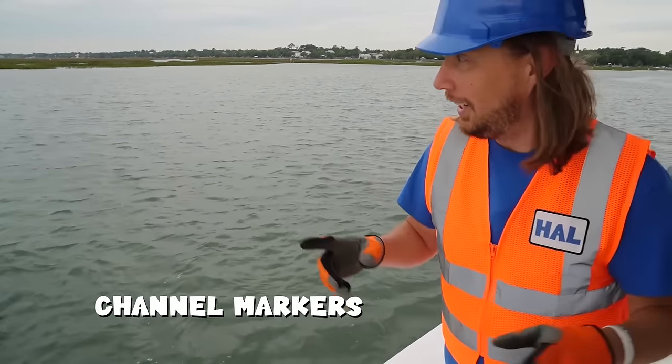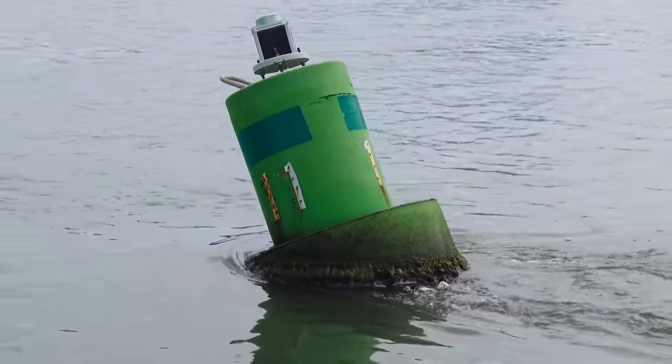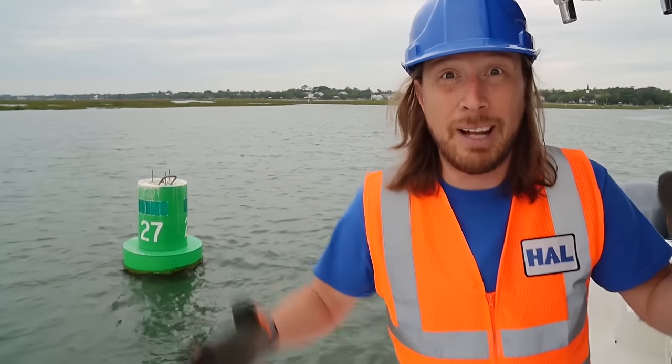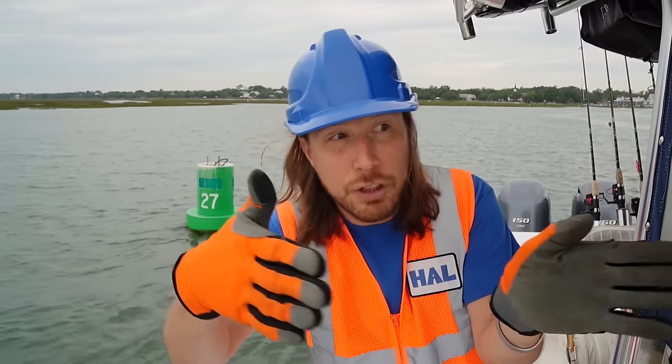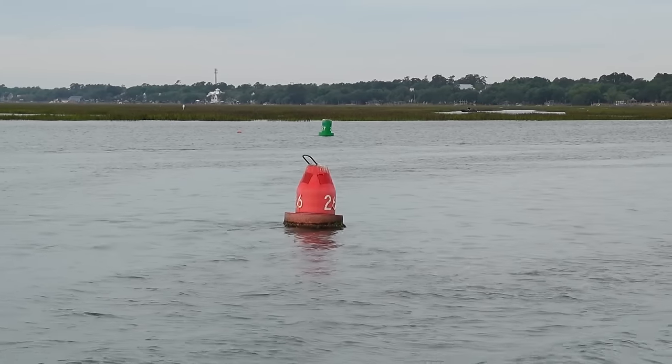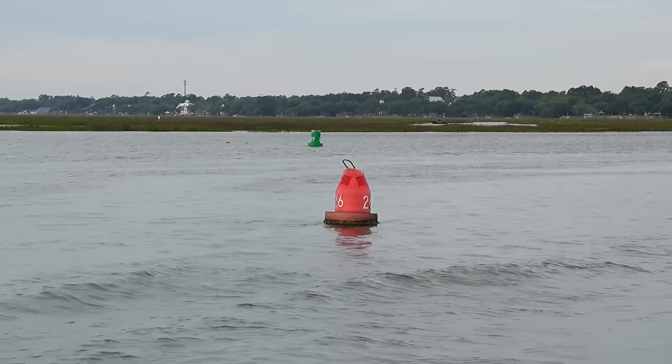There's red ones and there's green ones. Well, the green ones have odd numbers on them and the red ones have even numbers on them. You gotta make sure that you stay in between them. That way you know it's safe to travel through the channel. They're like road signs for the water. That's great.